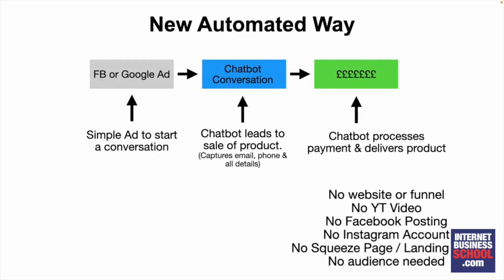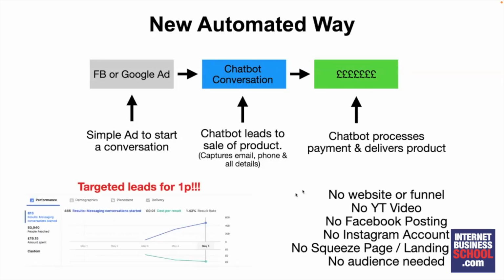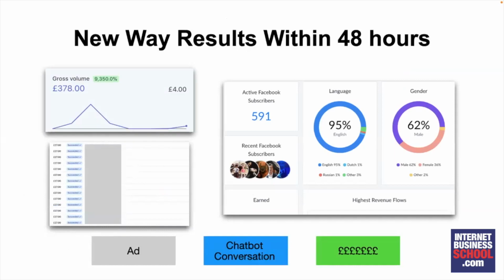That's it. So there's no website or funnel, there's no YouTube videos, there's no Facebook posting, there's no Instagram accounts, there's no landing page. You don't even need an audience. And we can even get leads for as little as one penny. Look at this, one penny for a conversation started. So you can go and spend £5 a day, £10 a day and generate hundreds of leads to buy your product. And then you just send them into the chatbot. The chatbot will ask them the right questions, educate them about the product, and then take payment. How amazing is that?